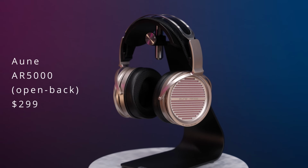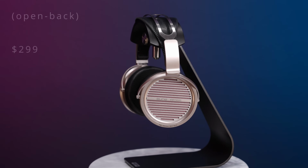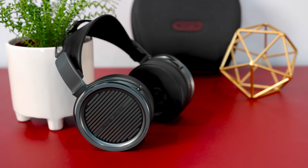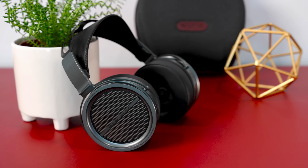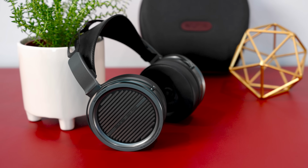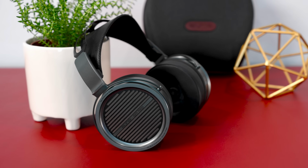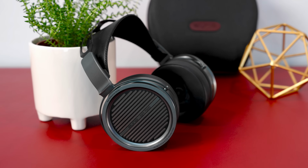I think the success of the AR5000 had Aune thinking they could ask for a bit more on their next model. I agree to an extent about the price increase over the AR5000, especially when you compare the SR7000 performance to many other models here, but I don't feel it should have been double the price of the less expensive and still equally comparable AR5000. Regardless of price, the SR7000 is still one of the best overall headphones in this review, so it's up to you if that value is worth it.